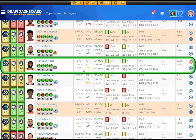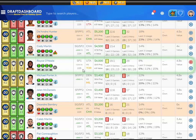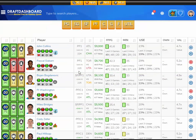Royce O'Neal has averaged 19.1 fantasy points per game on the season, playing an average of 29 minutes per game with a 9% usage rate. He's projected at 19.5 fantasy points here tonight. That's just about 5 times value. He's 4,000 DraftKings salary and 300 less on FanDuel. This is a home game, a fast-paced game, and a decent matchup, so I like Royce O'Neal here versus the Toronto Raptors. Okay, who do we have at the power forward position?